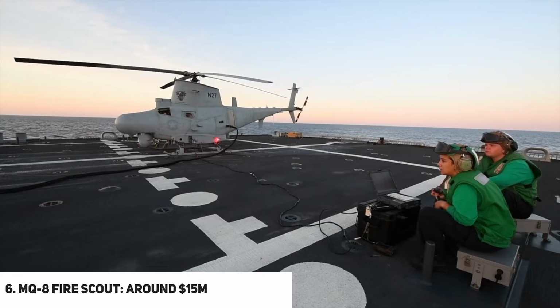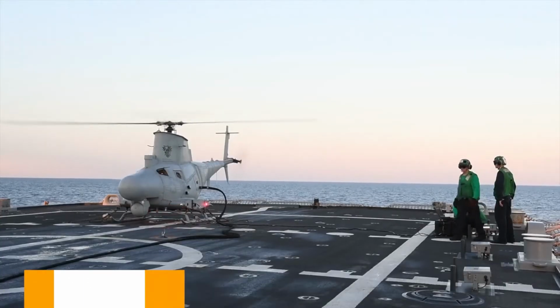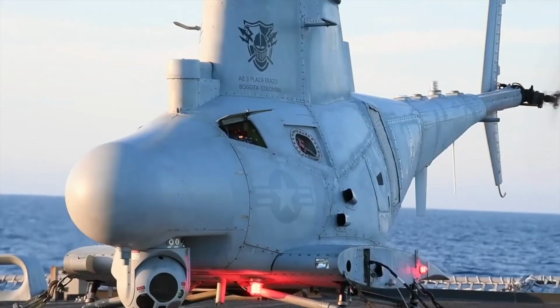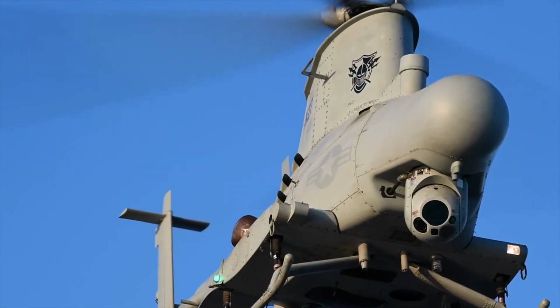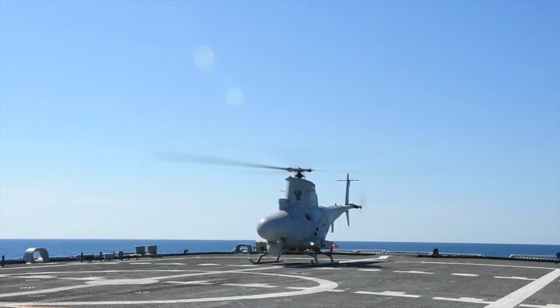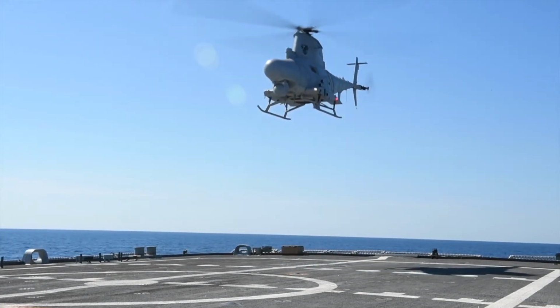Number 6, we got the MQ-8 Fire Scout, priced at $15 million per unit. The Northrop Grumman MQ-8 Fire Scout is an unmanned autonomous helicopter developed by Northrop Grumman for use by the United States Armed Forces. The Fire Scout is designed to provide reconnaissance, situational awareness, aerial fire support, and precision targeting support for ground, air, and sea forces.